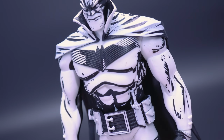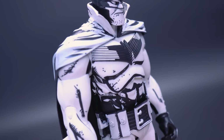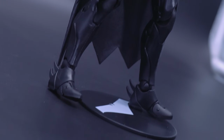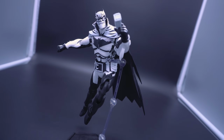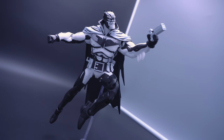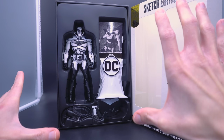Outside of that, again, it works with some characters. I personally feel like White Knight is one of the ones that it worked best with because of that art style. He has a very unique design to the suit and even the body proportions with the very wide torso and chest, but then the really thin arms. There's something very unique about that look of Batman with the face that really works well with this overall concept of the sketch edition.